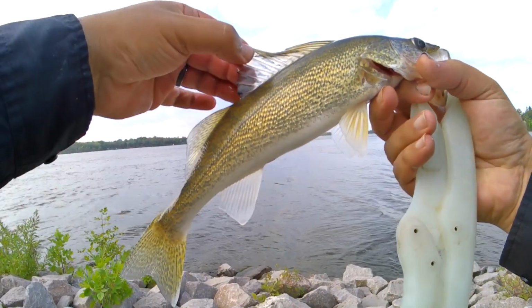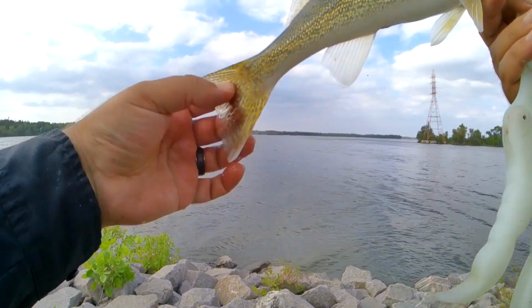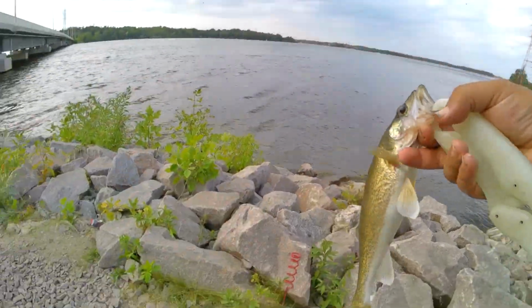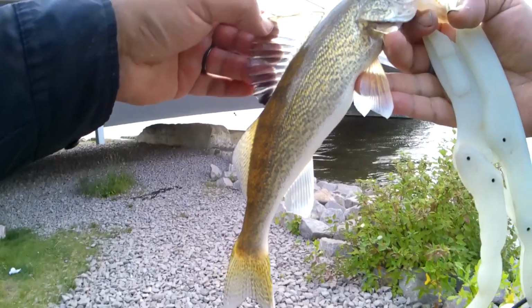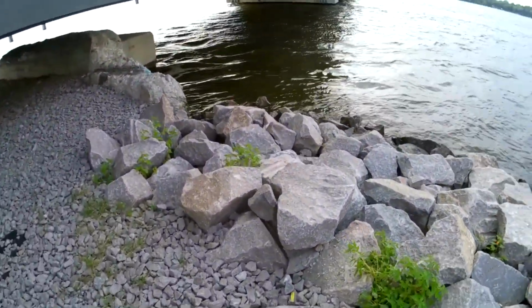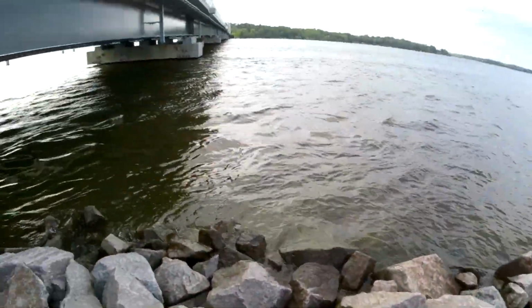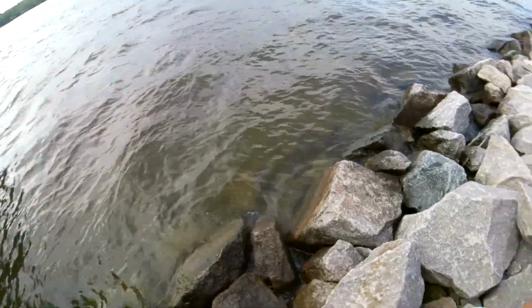You can see that black spot there at the back, the white here at the end of the tail. That's how I know this is a little walleye. If this was a sauger, it would be a lot of dots on that back fin, and that little white dot wouldn't be as prominent.